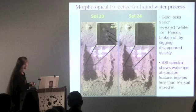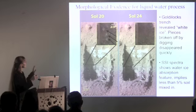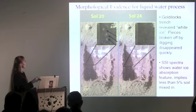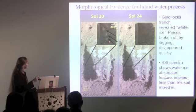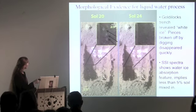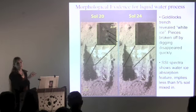So when we actually got to Mars, here is, again, the Goldilocks Trench. And it was dug first, so Sol 20, Sol 24. This is as we were digging it. And what we found as we were digging it was that white ice, things got knocked off by the digging process, pieces broke off and disappeared quickly. So this is between Sol 20 and Sol 24. These chunks that are in the bottom of the trench and blown up here, by Sol 24 they are gone. They're completely gone. They have left no residue.